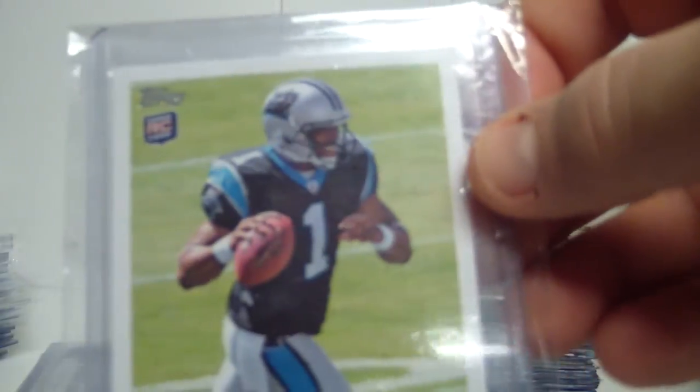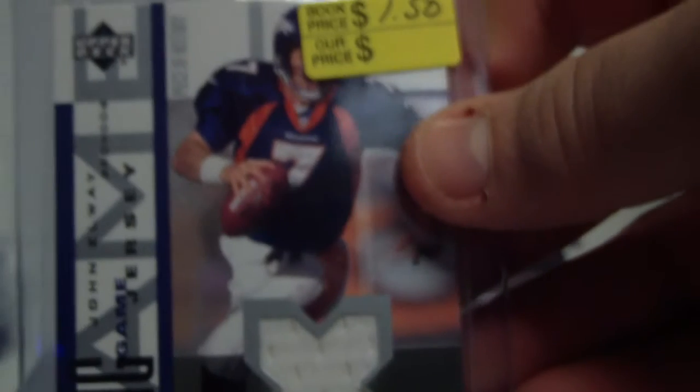Andrew Luck patch auto, Le'Veon Bell gold refractor, Cam Newton Prism, Andrew Luck Prism, Cam Newton Topps rookie. Priest Holmes, nice patch. Slideshow Priest Holmes. Priest Holmes, nice cheese patch there. Triple Manning, Harrison, Reggie Wayne, and a nice John Elway.